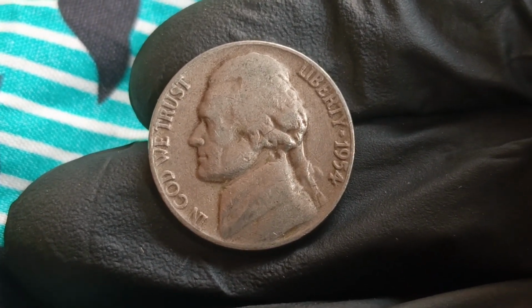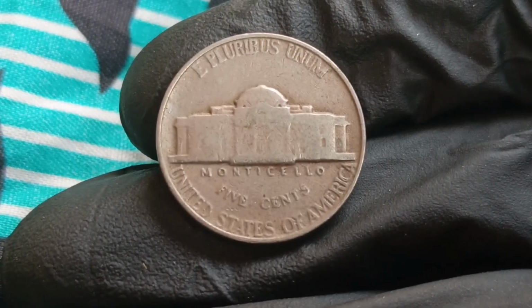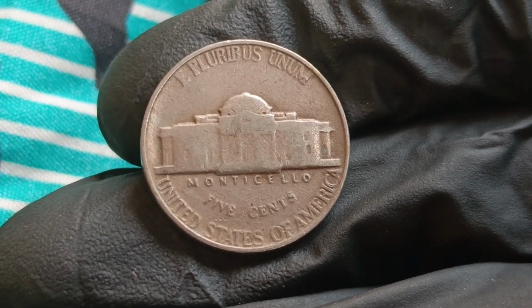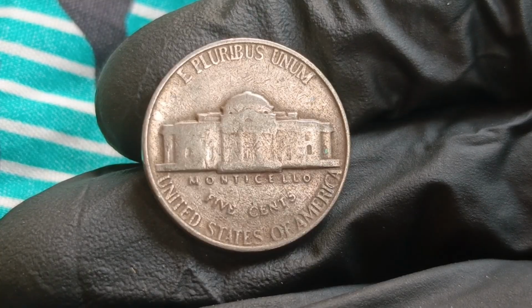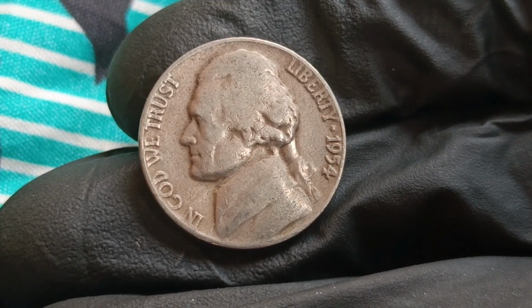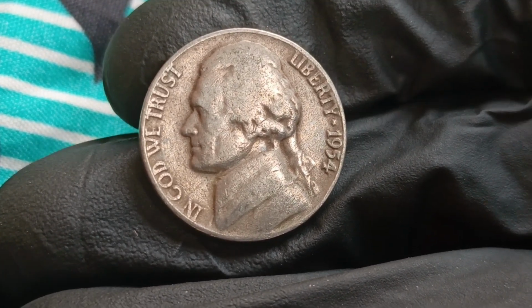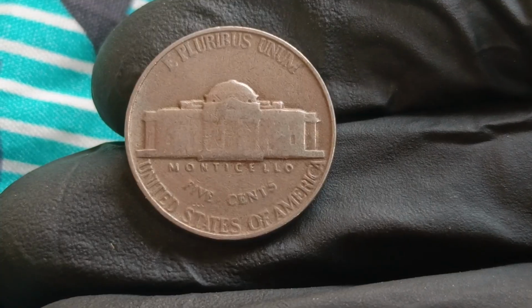The history behind this 1954 Jefferson nickel makes the coin especially enjoyable to own. Imagine this small nickel entering circulation in the 1950s, passing through countless hands, stores, cash registers, and pockets. It may have been used for everyday purchases during a completely different era. Today, that same coin can become part of a collection and serve as a physical reminder of life in mid-century America.